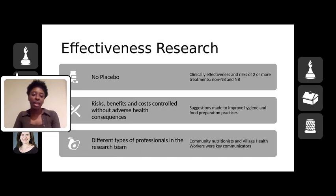So, in terms of what made this effectiveness research, this study did not use a placebo. They tried to evaluate the clinical effectiveness and risks of two therapies, which in this study was the non-NutriButter enhanced diet and the NutriButter enhanced diet. And they looked at the risks, benefits, costs, and those types of factors in Harare, Zimbabwe, by focusing on the things that were relevant to this group.